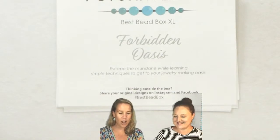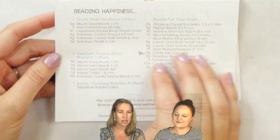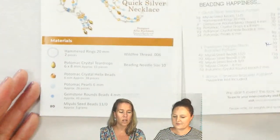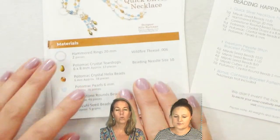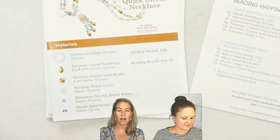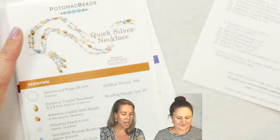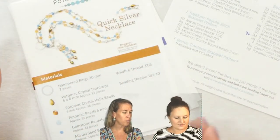It was forbidden. So going in here in the XL box, we always have the idea of what is included here and what is in the box. Whether you get the XL box or the regular box, everybody is going to get this quicksilver necklace. So same deal, going back to the basics, looking at your kit, and I've loved seeing a lot of different versions of this. Somebody said they used their previous box and made the quicksilver necklace, still using the rings and everything, but with their previous beads.